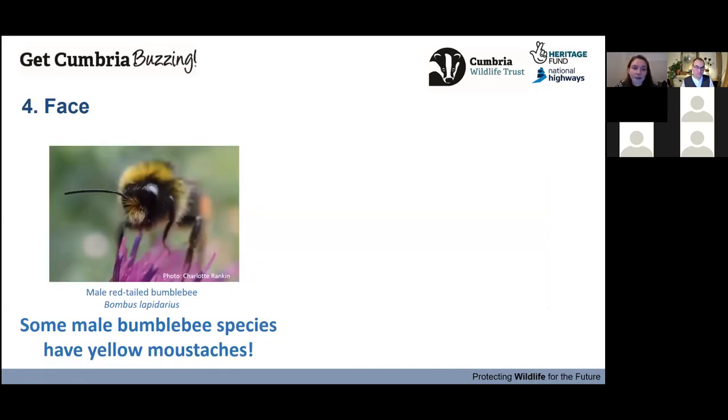So the next feature that's worth paying note to is the face. Some of our male bumblebee species have yellow mustaches. They have yellow facial hair, as I mentioned. So here we have a male red-tailed bumblebee, lovely yellow mustache. So it's worth paying attention to that, because it can give you a nice indication that you're looking at a male, and then you can look at those other features, try and look at the leg, and it can help to build that picture.